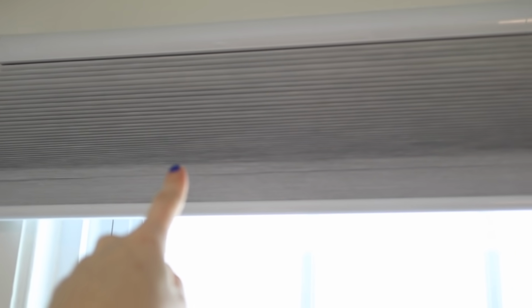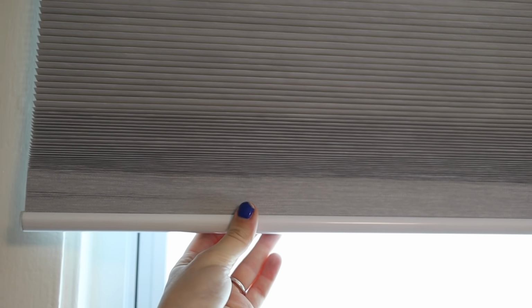Obviously, one of the first options is blackout shades. Here's an example of what I mean. We have these currently in my son's room. I opted for cordless, which, while we're on the topic, obviously cordless shades are best for kids' rooms because the hanging strings aren't generally safe for babies and toddlers. But this material is designed to block out light, which it does.